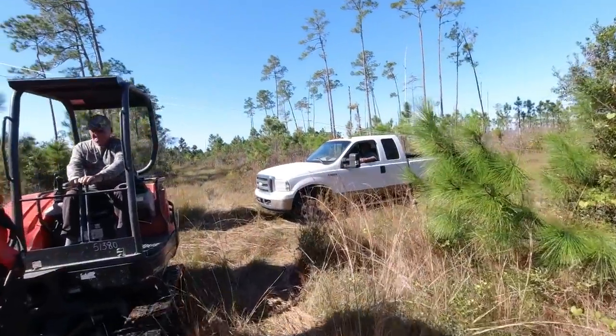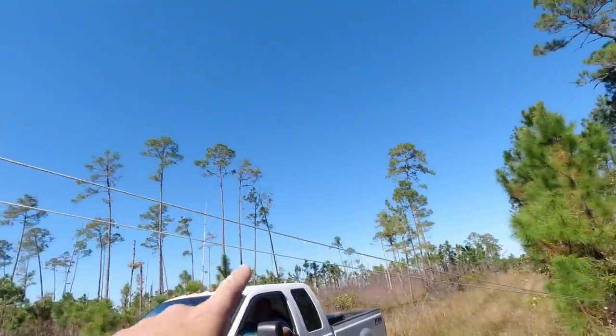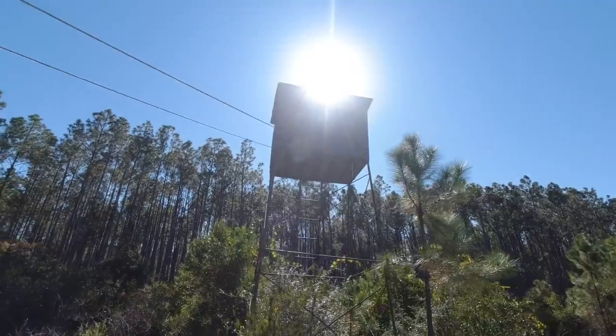Y'all, I didn't have my camera rolling when I about got clotheslined by these ropes here holding this deer stand up. Deer blind, shooting house, I got a bunch of different names for them. That's a nice one too. It's way up here.